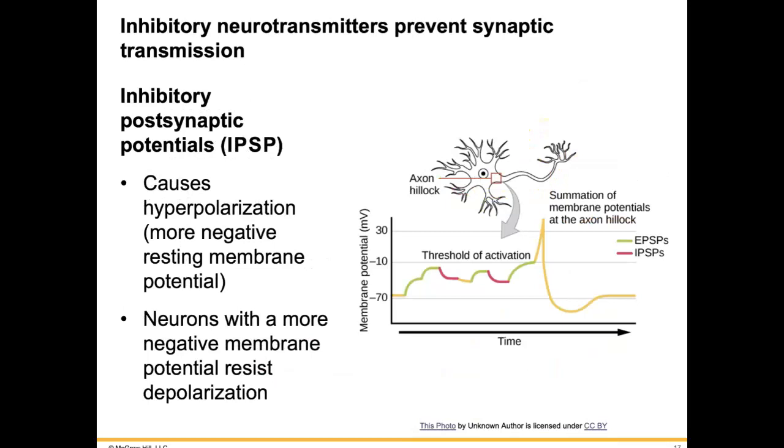Now, we can also have inhibitory postsynaptic potentials take place as well. These are going to be potentials that cause a hyperpolarization. Remember, hyper means excessive. So this is going to cause us to go in the opposite direction and make the cell even more polar, more negative. And our neurons with a more negative membrane potential resist depolarization.